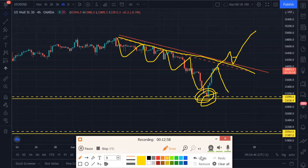But remember, here is another zone, a support zone, which we will rely on at the moment. If the market is selling off, maybe because of the economic news that we're going to have later on, we'll be thinking about this zone. Maybe the market will reach this before it can push up.